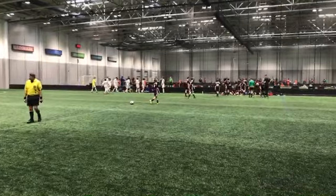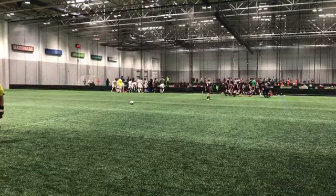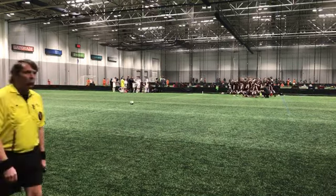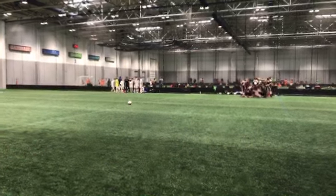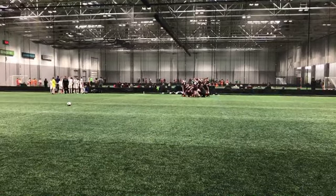Pretty good game. Very exciting so far. Very good game. Evenly matched teams, and we seem to have a little more speed. They've got a little more size. Yeah. Coach Logan over there giving the pep talk. Going through the X's and O's.